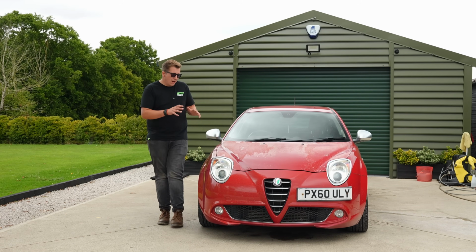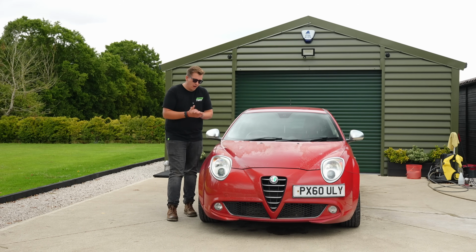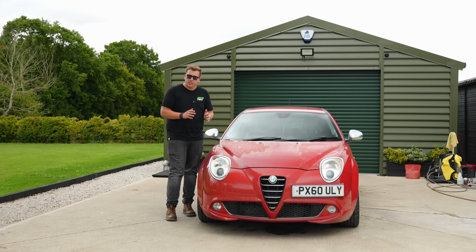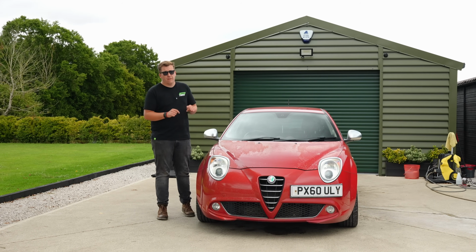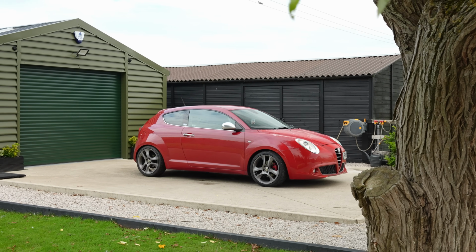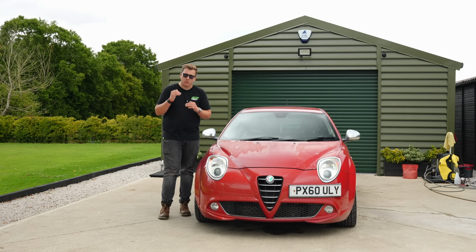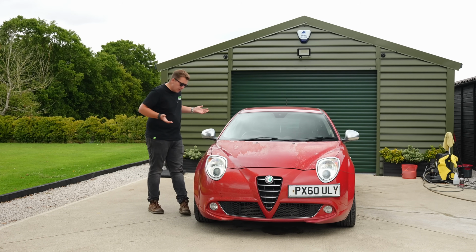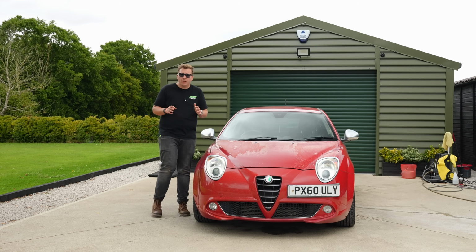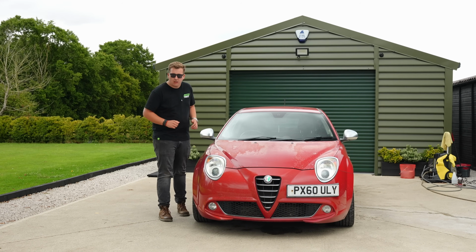Now this car, when it was offered in a WhatsApp chat that me and a few friends are in, I initially did not want it at all because I've never looked at the Alfa Romeo Mito and thought, that's a car I want to try. That's something I'll enjoy. In fact, it's not quite as bad as the Tigra in terms of how much I dislike it, but I just had never been interested in it whatsoever. It had never appealed to me. There was just nothing about it that I'd gone, yes, I want that.